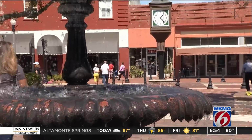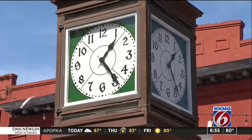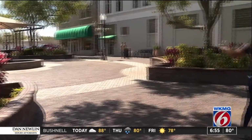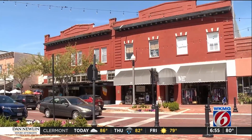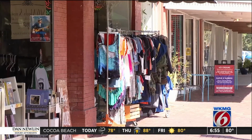So, as you can see, this is the famous Sanford clock. Of course, where we're at, Magnolia Square, I mean, Magnolia, this was a road. I mean, you came here and you turned left or right. This is a street? Yeah, yeah. Clearly the fountain wasn't here. No, it wasn't. And you came right here to a lot of the shops that have been so many different things. The only other place was to go way out, like down to Winter Park. So this was it? Yeah.